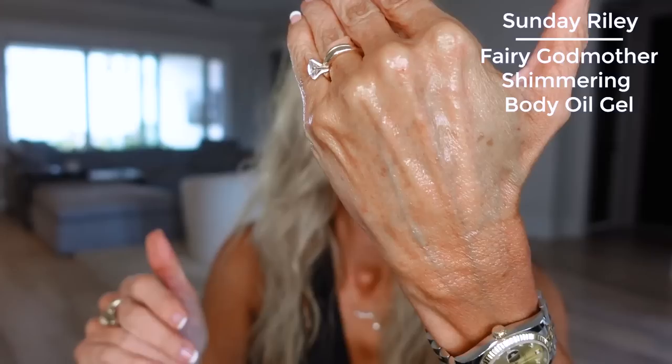So the first thing that I wanted to show you is the Sunday Riley Fairy Godmother Shimmering Body Oil Gel. I'll tell you what else I have on my shimmering tan body in just a little bit. I love body oils. And Sunday Riley is a well-known, very good, high-end, potent skincare line that I know a lot of you love. So this mixes both worlds.